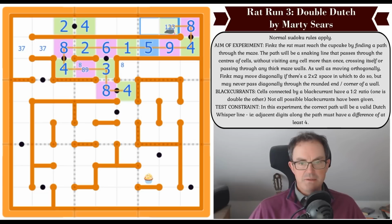So 3 is in one of those two squares by Sudoku. Bobbins, okay. We might now have to think about what the path does next. Which is... I don't know. Do I have any strong views about it? I mean, it looks like it could go south.